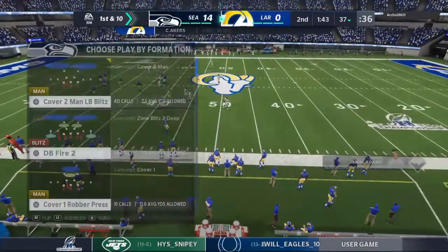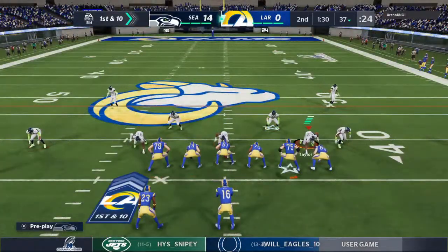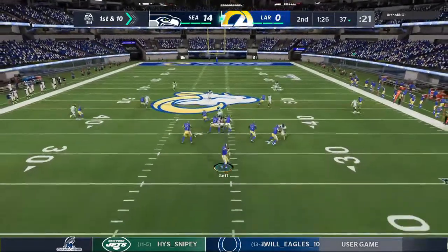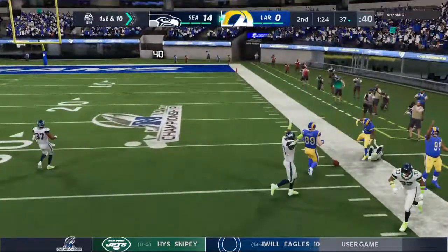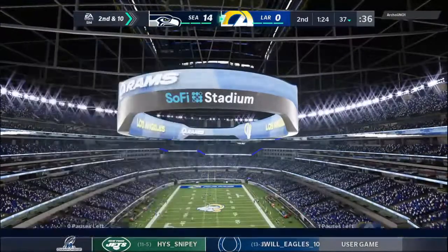For a second there, I thought that might break big. Screen pass, looked like it was coming together, looked like there was an opening. Still, ended up with a solid gain. Falling on 1st down, but this one winds up to be incomplete. Another dangerous throw.